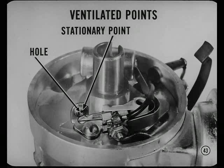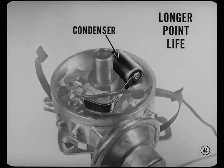The distributor has new ventilated ignition points, Ken. The stationary point has a hole in the center, which lets them run cooler. The points are larger diameter, so the electrical contact area is larger. Raleigh, don't forget there's a new condenser used with these points. That's right, Tech. The new condenser and points will give longer point life by reducing arcing and point buildup. There's nothing new or difficult on servicing these points.